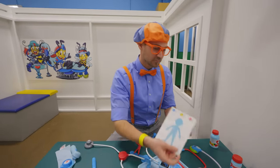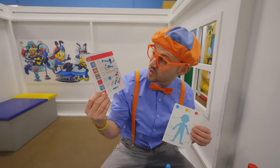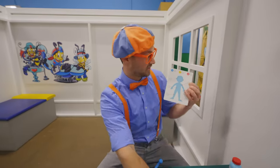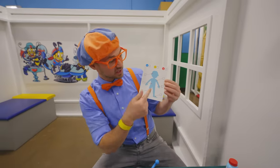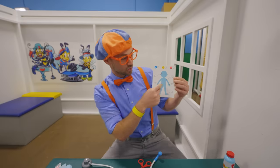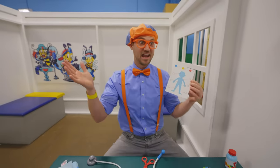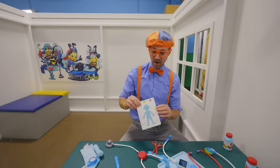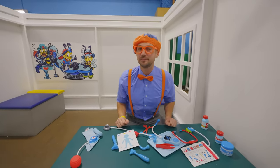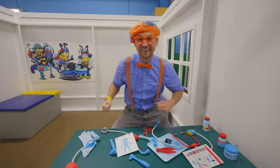Whoa, cool. Looks like we have some cards. Yeah, this is a checklist. That is awesome. Then you know that you get everything done when you come to the hospital. Ooh, and this looks like your body right here. Looks like a checklist for your head, your torso, your arms, your legs, your feet, your hands. Wow, so many parts of our body. Whoa, I love being a doctor. Well, shall we keep exploring what Honeycomb Village has to offer? Yeah, let's go.